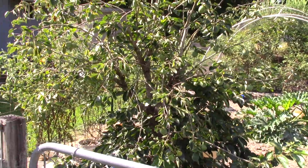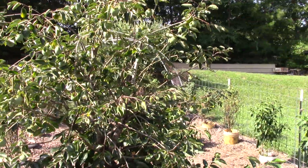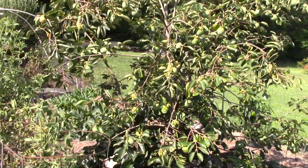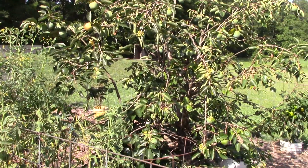Well, these are Asian persimmons. They'll get as large as oranges and be orange in color come this fall. Sometimes all the leaves will fall off the tree before the persimmons are ripe. You think, oh, persimmons, I had a bad experience with a persimmon.